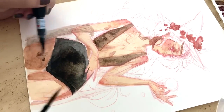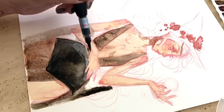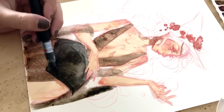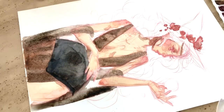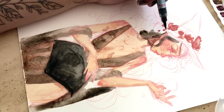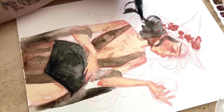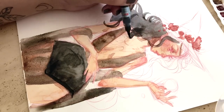On this part, I thought I would add a bit of see-through, sheer fabric, so I was using the same technique with the Pentel Aquash pen and water. Like last time, I said that the Pentel brush pens, not the pocket brush pen, but the regular ones, are made with a water-based ink, so you can actually mix them with water and do a wash.